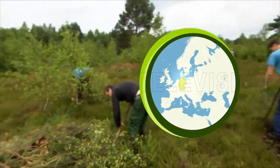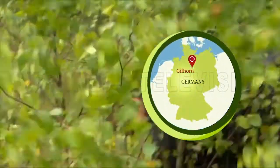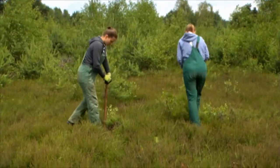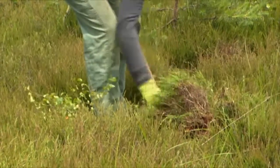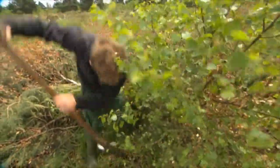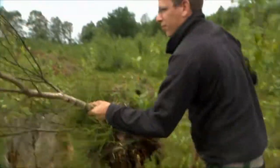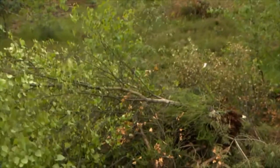These conservationists want to save the moorland near Gifhorn in northern Germany. Their most important work right now is uprooting young trees from areas that are too dry. Andre Data of the Nature and Biodiversity Conservation Union, NABU, has been working here for many years and leads the restoration project. We're removing trees to keep the moorland open. Because it's so dry, the trees will otherwise keep growing and create a forest. Removing trees also reduces evaporation because water isn't being drawn out of the ground.